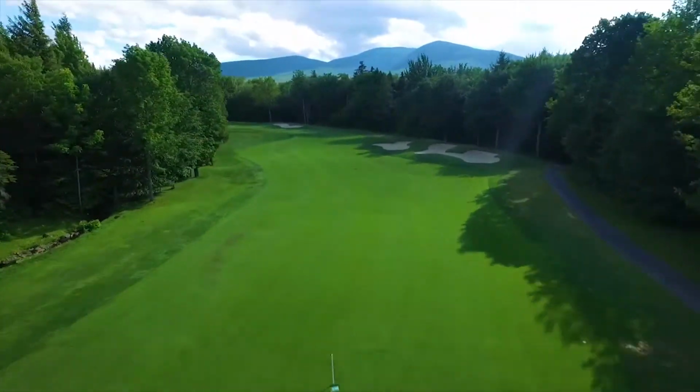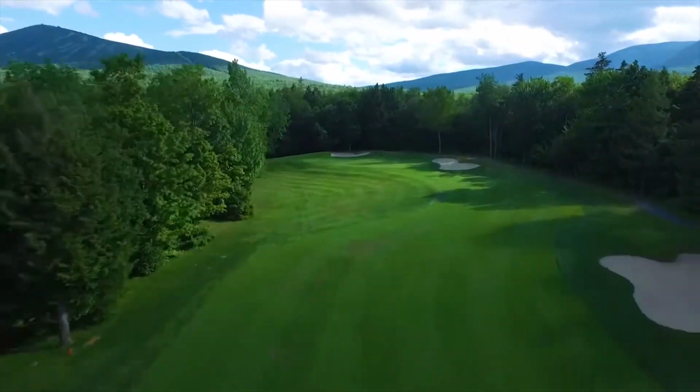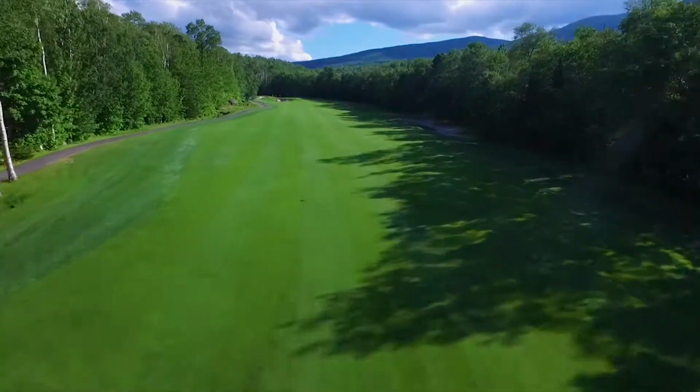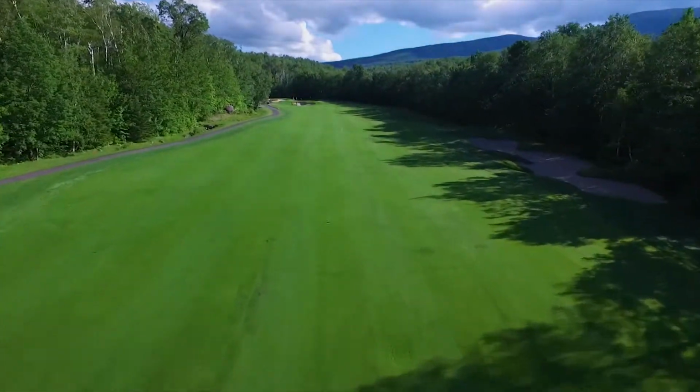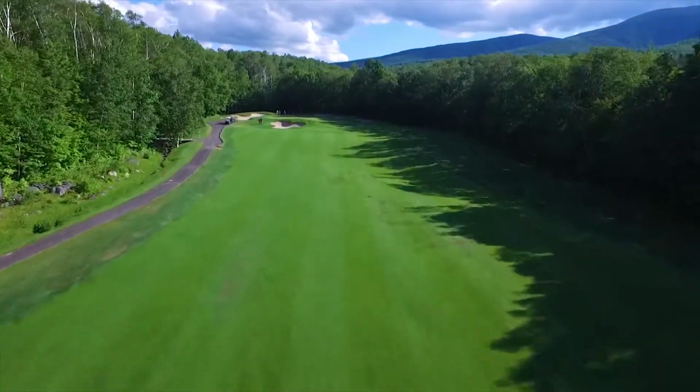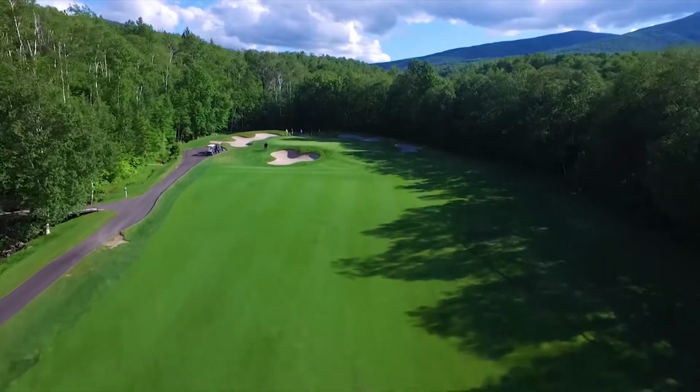Sugarloaf Mountain looks down upon you in the background. To par out at Sugarloaf, you're going to have to earn it. The 17th is a par 4 dogleg left that plays uphill. Don't be short on your approach or you'll be in the deep bunkers fronting the green.